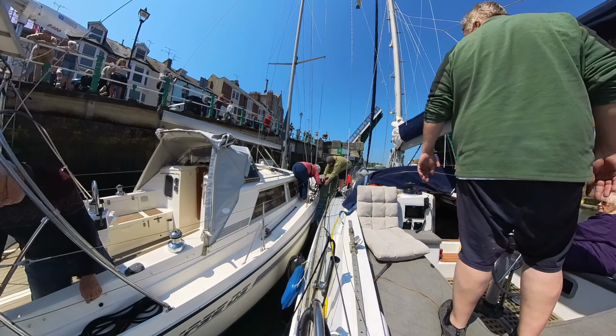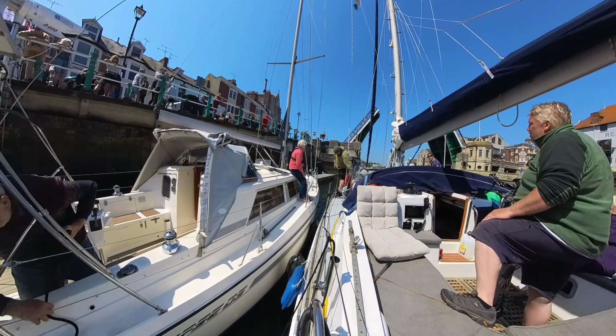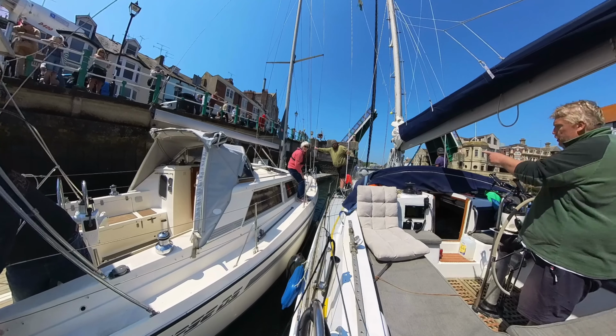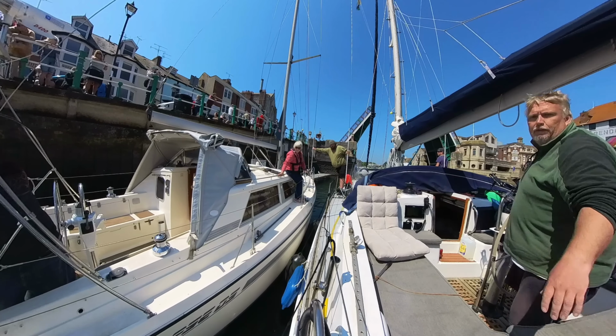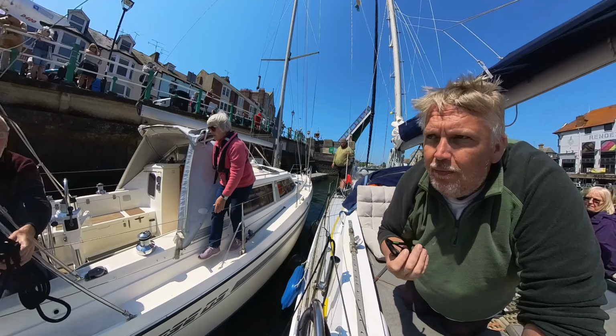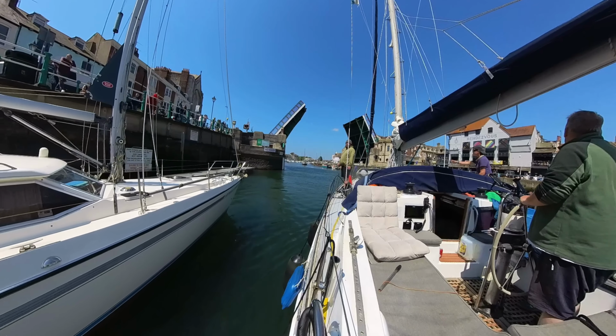And you may notice we picked up a hitchhiker, somebody that wanted to come through the bridge with us, and it was a friend of a friend, so we said, yeah, come on board, lend a hand with the lines. I explained the one golden rule, we don't step off the boat until the boat's secured, and you'll see a little later she's jumped off the boat before we'd actually finished mooring, but such is life.